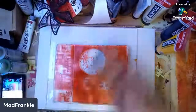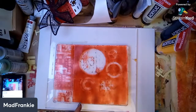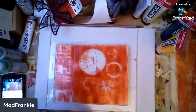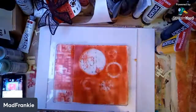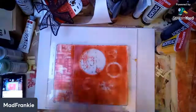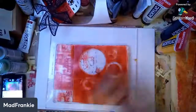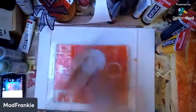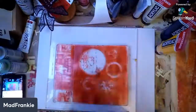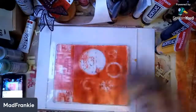Still think it depends on the blue and the orange. I mean, I'd call that an orange. That's the Golden quinacridone burnt orange. I've got another one as well, the Liquitex one. Because if the Liquitex one is the same colour as this, it's a lot cheaper than Golden, and I would be inclined to go, right, that's cheaper, I'll use that one instead. I wonder where I put it.